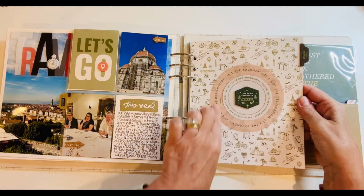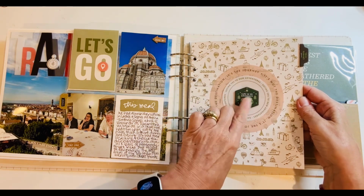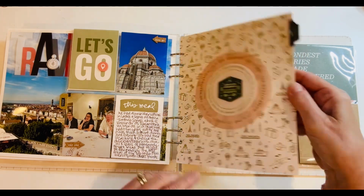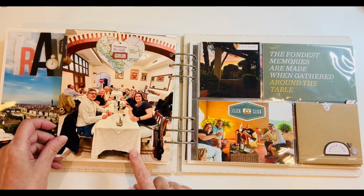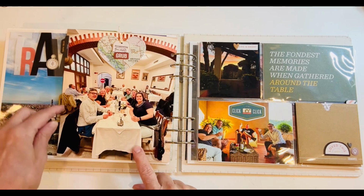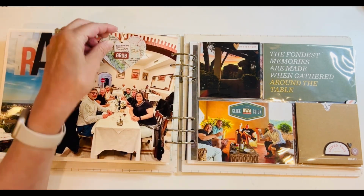This circle is from the Wander collection. These are from previous travel collections. So that looks fun. And then this is one of my favorite photos of our favorite dinner. Unfortunately, one couple had left, but we had a Tuscan steak dinner with local Chianti, this teeny little place, and it was so much fun. So I love that photo, and I added another one of the map hearts with the little tag inside.